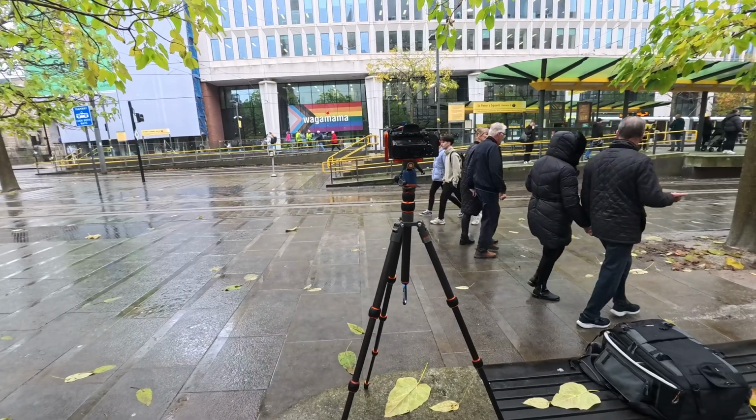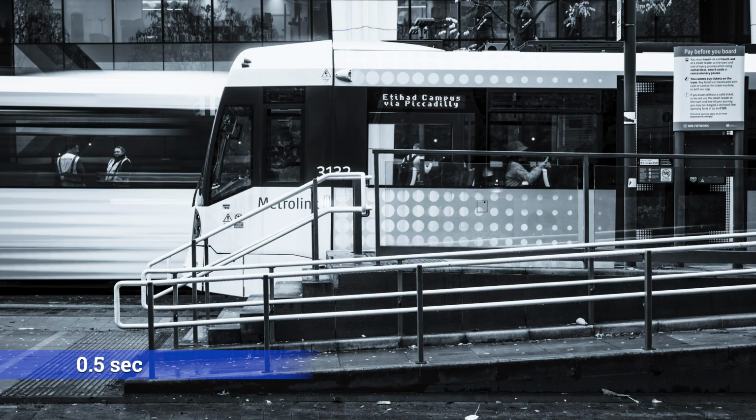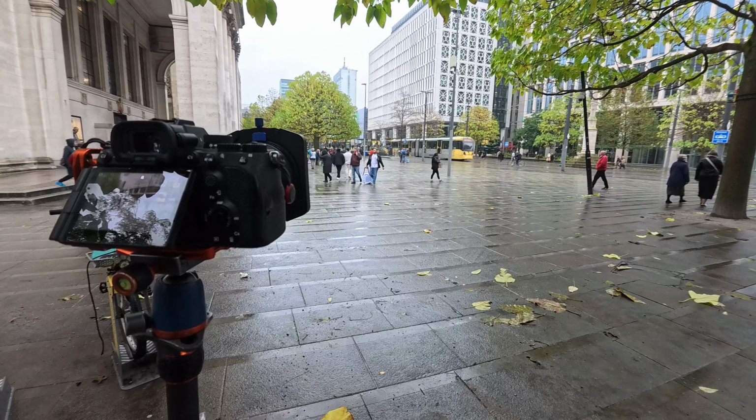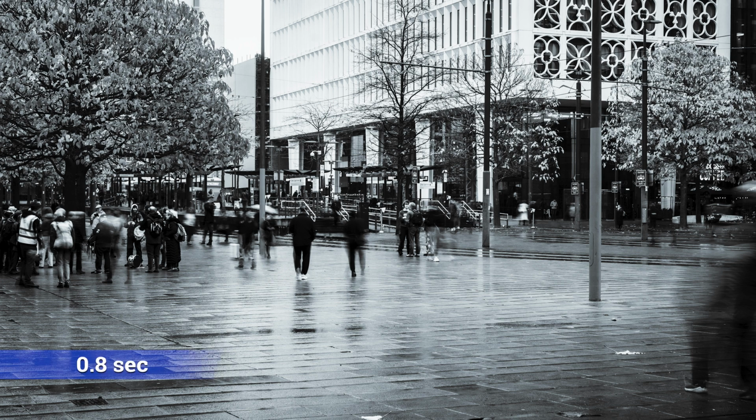I did get one or two I was pleased with. I was especially pleased with this one, where the two Metrolink employees are sort of captured with a moving tram in the background. Fortunately, at the same location, just behind me was an Extinction Rebellion protest, so a nice crowd of people. So I wanted to use that because I thought that was an ideal situation for this style of photography. And I tried a few different shots, as you can see here.